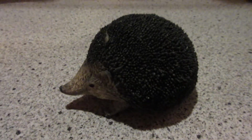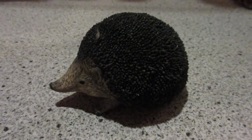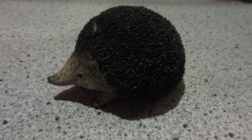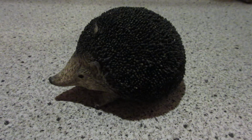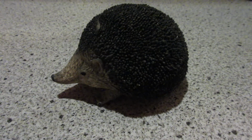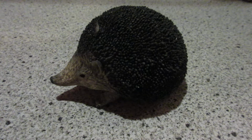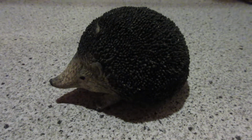Hi there! Since it's fall and winter is coming quickly, a lot of European, especially Western European hedgehogs are still a little underweight or a lot underweight. So they wouldn't survive if they hibernated right now. And the best thing you could do is to feed them, to support them a little bit, to gain some weight before frost comes. And yeah, I would like to make this video to show you what is good for hedgehogs and what is not.